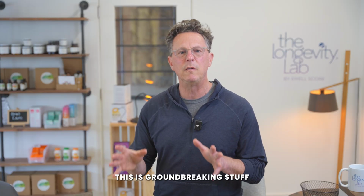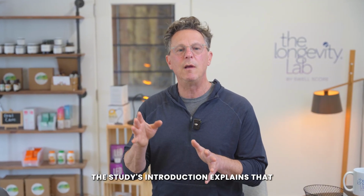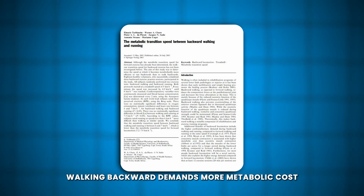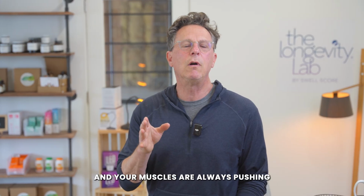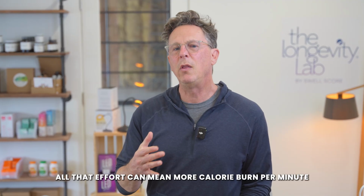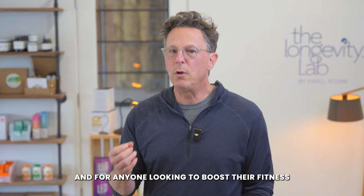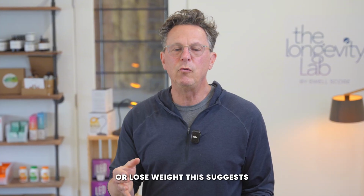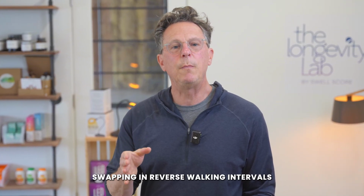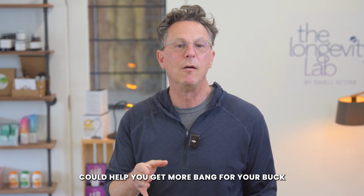This is groundbreaking stuff. Why might this be? The study's introduction explains that walking backward demands more metabolic cost. You take shorter strides, have higher step frequency, and your muscles are always pushing rather than absorbing impact. All that effort can mean more calorie burn per minute. And for anyone looking to boost their fitness or lose weight, this suggests swapping in reverse walking intervals could help you get more bang for your buck.